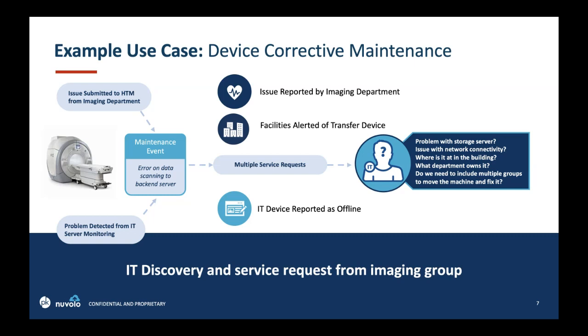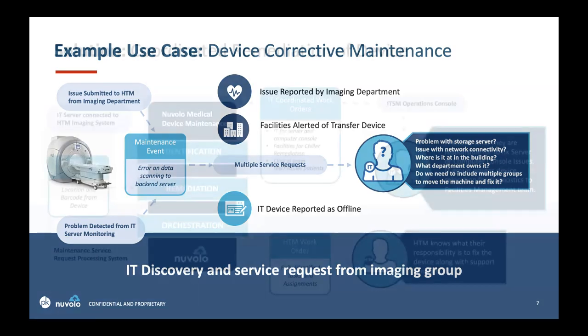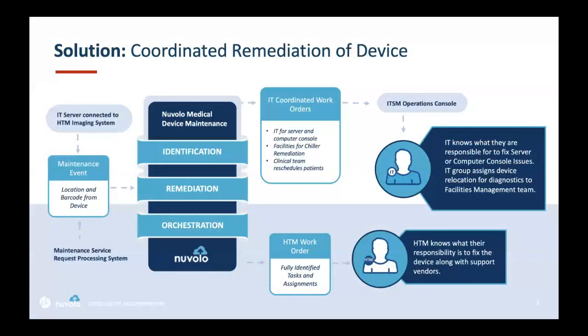And then even once HTM shows up and they work on the device, there may be other groups that need to be involved, and you may need to be able to pass that information back. And this is where we come to, what's the solution? Ultimately, it is a connected workplace. We want the ability to easily pass that over the fence, regardless of which of the 3 areas it came in from. We want to be able to quickly look at that.